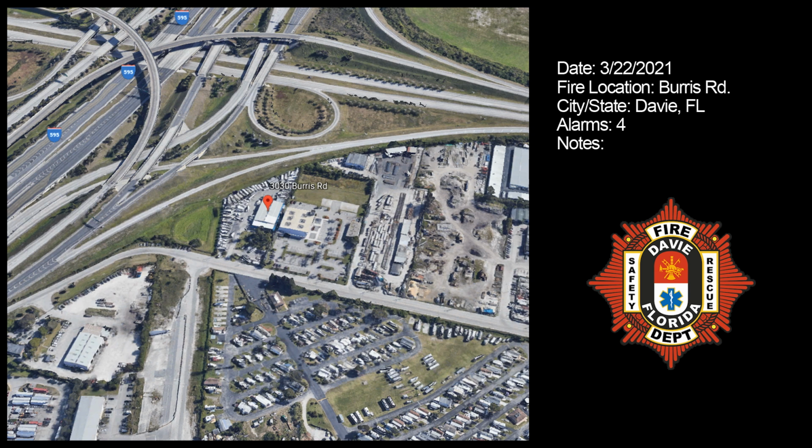Command to ops and safety. Are you guys good with doing another PAR now? Ops, regarding PAR, everybody's exterior, nobody's interior. I don't think we need a PAR. Open active fire in the building. The fire is not under control yet.